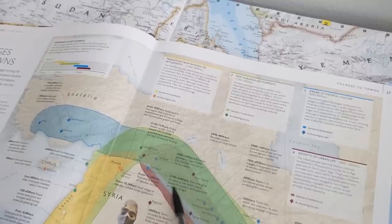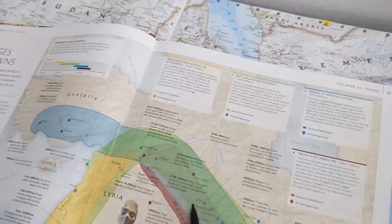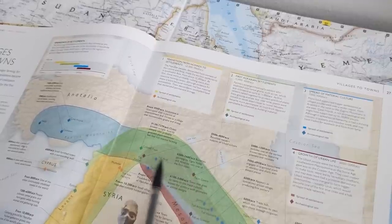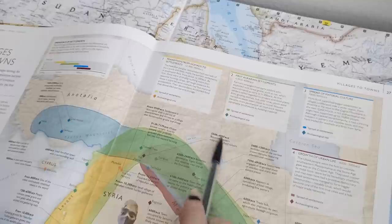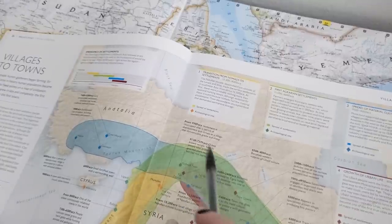Right here, 6100 to 5400 BCE. Town that gives its name to the Halaf culture, known for pottery with geometric or animal designs. That's awesome. Right here, 6500 to 2600 BCE, it becomes the gateway to the Tigris Valley and develops into one of the first cities. This site, 5500 to 4000 BCE, became the western outpost of Ubaid culture. Here's Göbekli Tepe, what a very famous site.